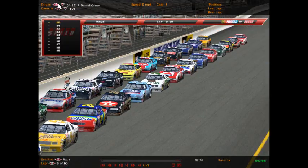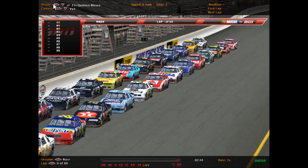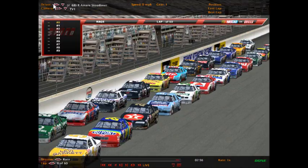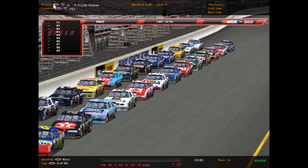Then it's Daniel Olson, number 25 Kodiak Chevrolet. He'll be alongside Michael Norman, the number 3 GM Goodwrench Chevrolet. Then it's Quentin Moore, the Citgo Ford, car number 21 inside of row number 9, I think. And he'll be on the inside. He'll be alongside the 68 Country Time Oldsmobile of Amari Stoudemire Jr.